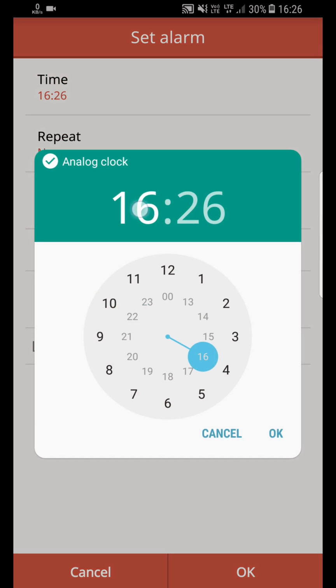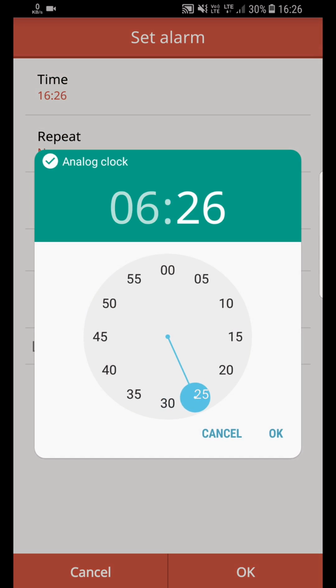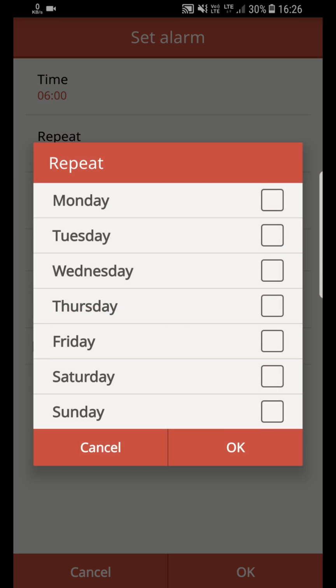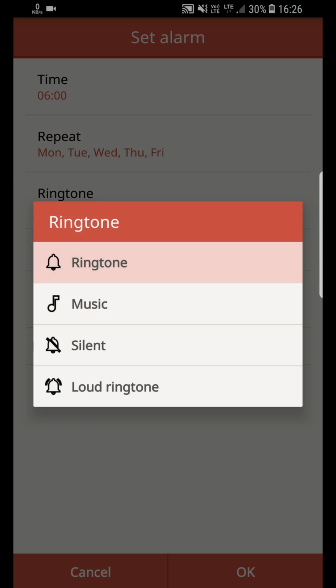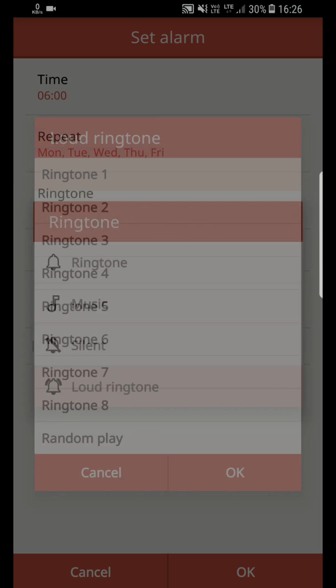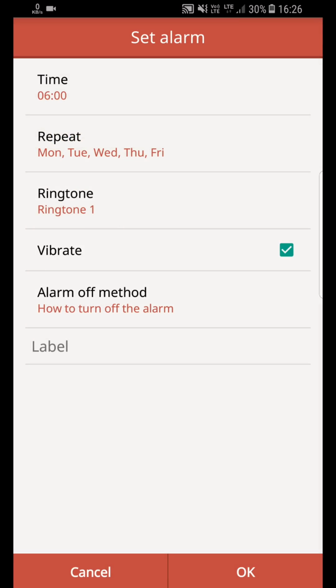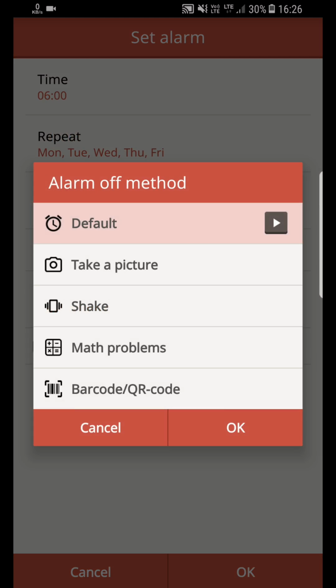You might be wondering now why it is in the top 10. Because it has some wonderful methods to stop you from sleeping, and here, loud ringtones. These ringtones are louder than the regular ones and will really annoy you. Let's see how you can turn off the alarm.